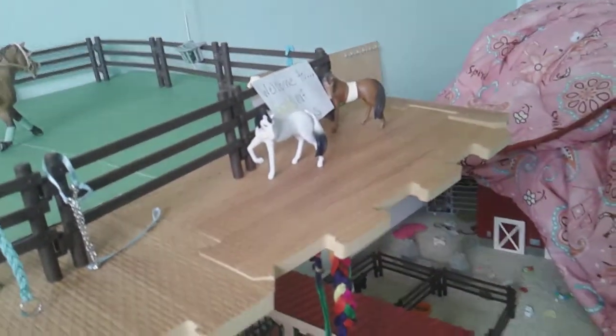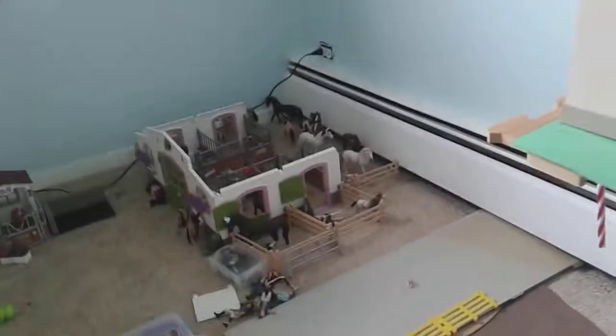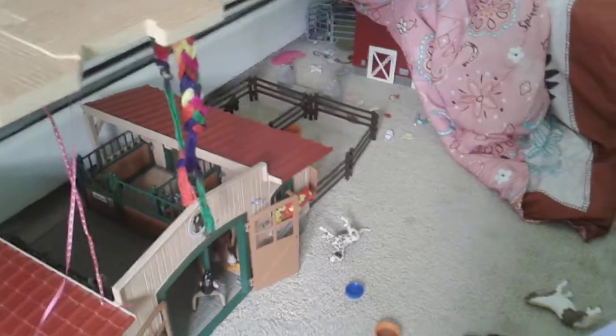Hi everyone, today I'm going to be doing a barn tour of Golden Leaf Stable. So let's go. By the way, this is a completely new barn setup. Don't worry, I will still be doing videos on that setup, but this is another setup that I made. So yeah.